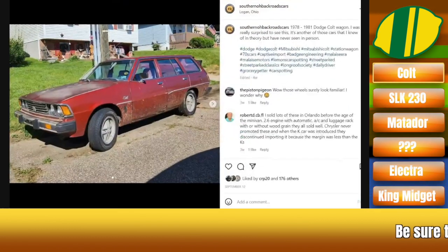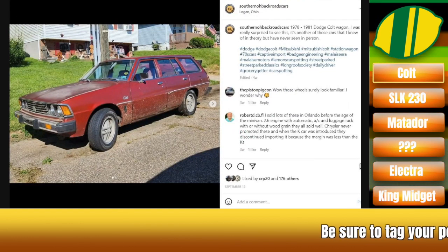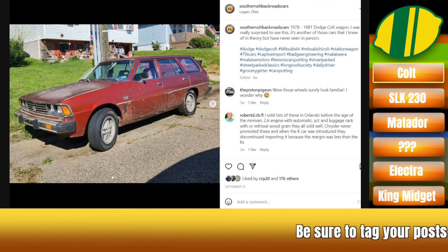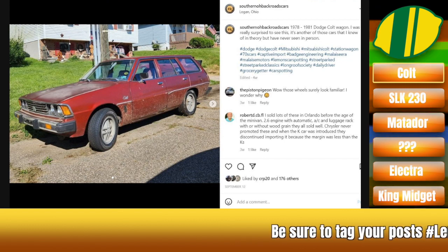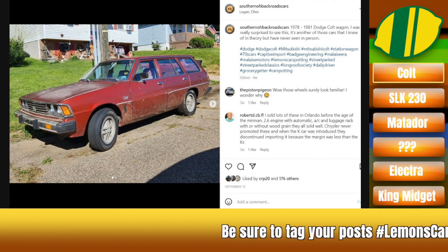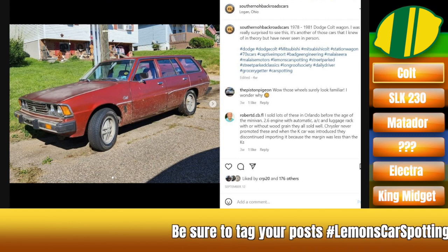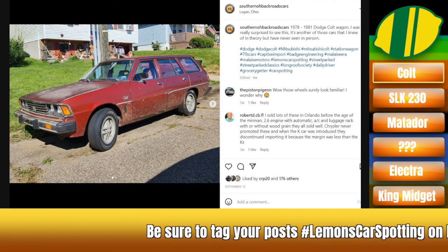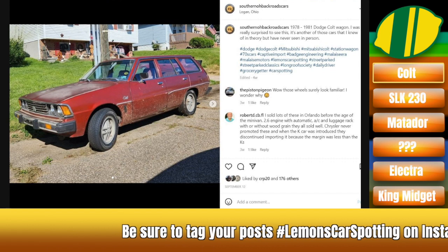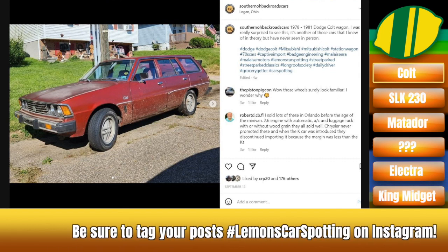Indeed. Oh man, it's a Dodge Colt wagon. This is one of those Mitsubishis that was sold here as a Dodge, late 70s, early 80s. I don't know that it was ever super popular. In fact, I can with some confidence say that it was absolutely not. But it was also one of those cars that I used to see around as a kid in the 80s. And it was like, hey, that's a normal car. And then one day they were all gone.